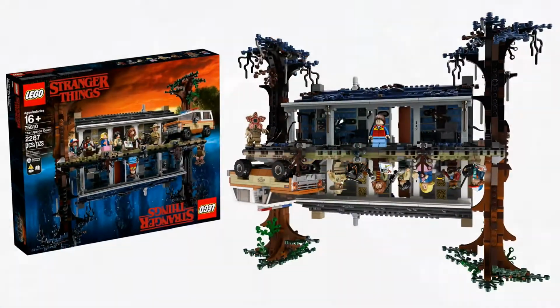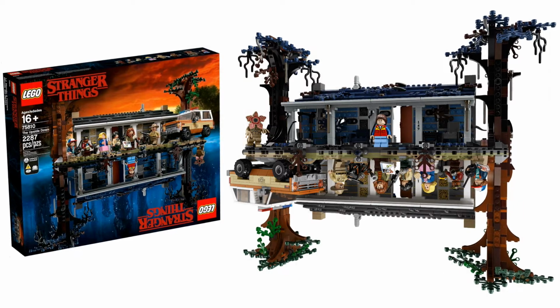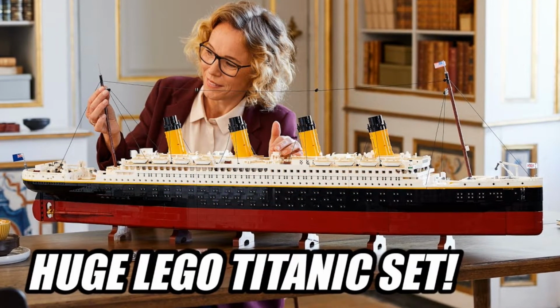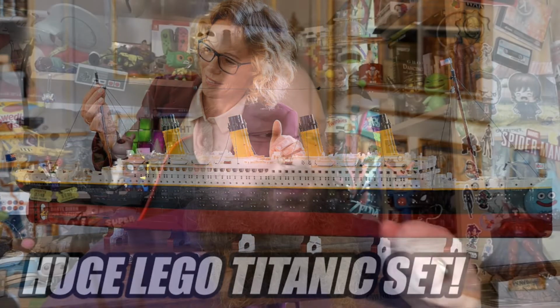The Stranger Things Lego set I've seen people get very excited about. The Titanic is one that lots of adult fans of Lego like myself have been tripping over themselves to build in recent months. But for me, when I saw maybe a year ago Ecto 1, I just was so intrigued by it. The engineering, but also the fantastical elements. The fact that it's from Ghostbusters was so exciting.